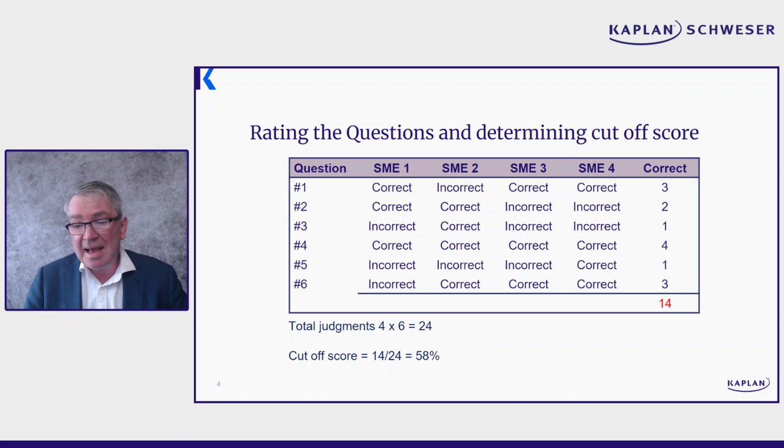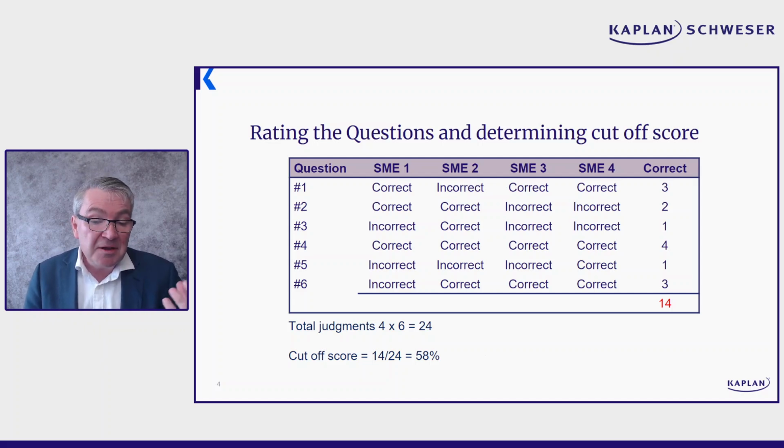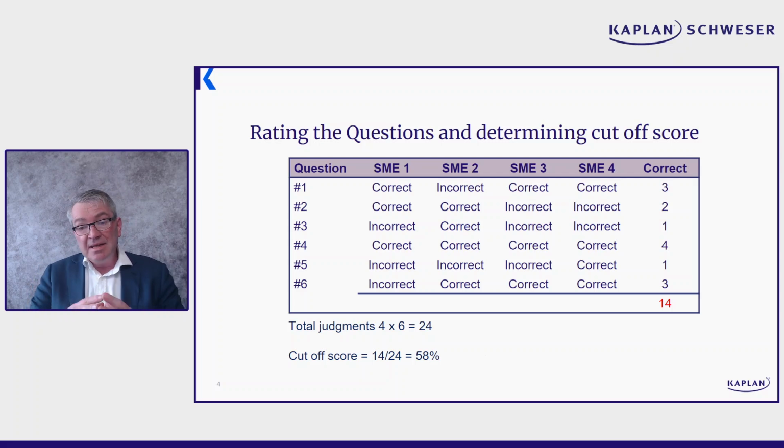Now we do that for every single question in the paper, and we can see that we've got a total of 14 correct responses here. Now the total number of judgments is the number of SMEs times the number of questions, so 4 times 6 gives us 24. So 14 correct out of 24 total judgments means 58%, so therefore our raw minimum passing score for this particular paper is 58%.